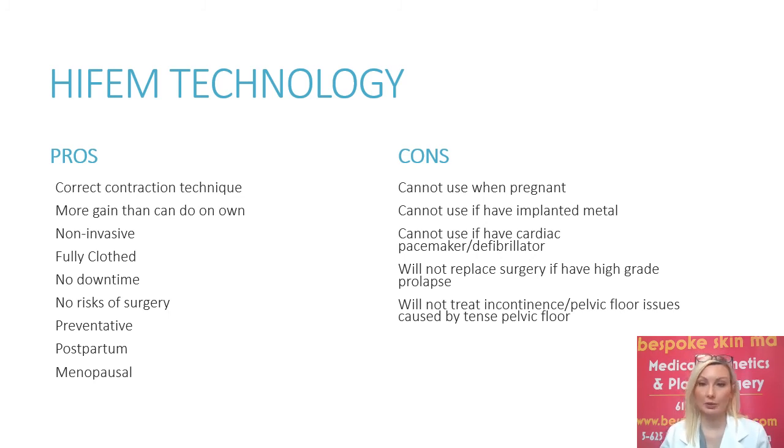Cons, okay. You cannot use it when you're pregnant. You can't have metal because, as I said, it's a magnet. You can't use it if you have a cardiac pacemaker or defibrillator or some sort of implanted metal port in you. It will not replace surgery if you have a high-grade prolapse. So you remember that picture I showed you where the uterus was basically coming out of the vagina. This will not replace surgery. If that's the stage you're at, you absolutely have to have surgery.